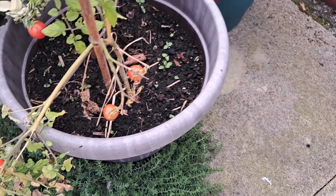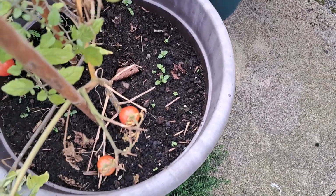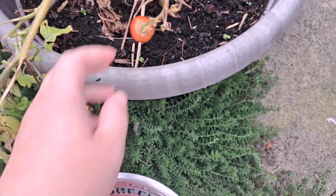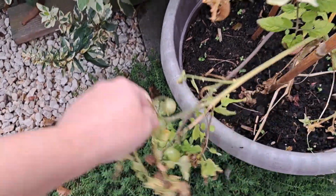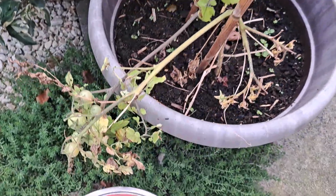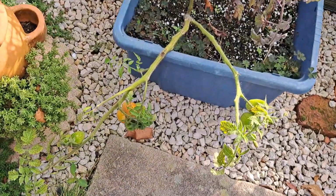So let's start with this one. Some of these, I've not been out for a couple of days, and unfortunately somebody's been having a nibble. That's fine. It's a sacrifice that you make for growing things in the garden. So this one is, well, we've got some there. And have we got anything around there? No, this one's nearly done. So let's have a look at this one. No, not quite yet.